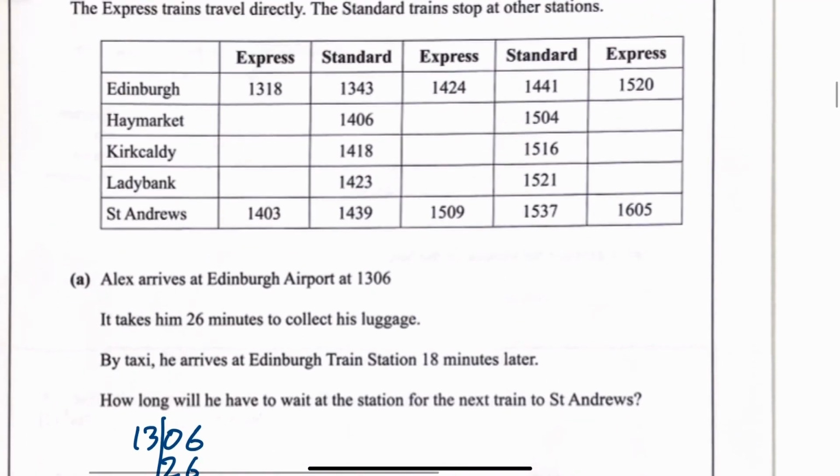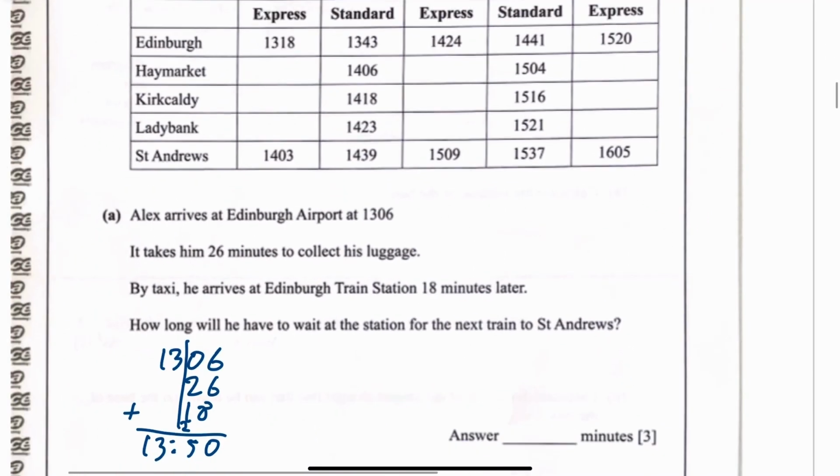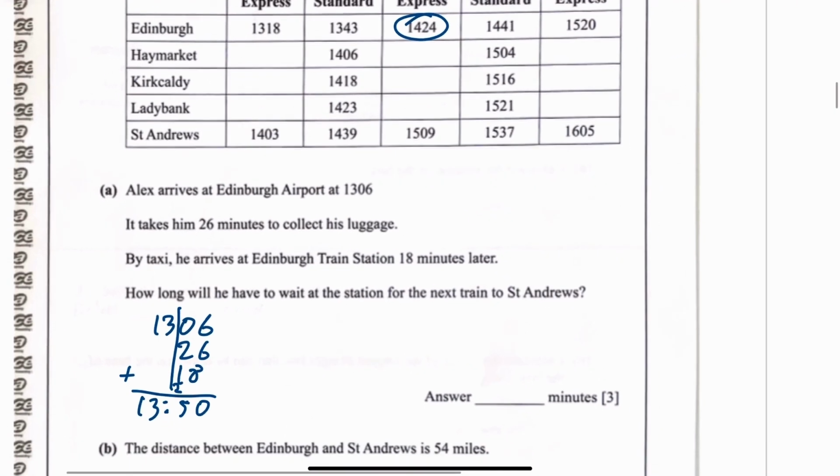Okay, now let's see what the next one he can get then. So if he arrives at 13:50, clearly he's missed this one, he's missed this one. This is the one he has to get. So we have to see how long he has to wait to get this express. So he's going 14:24 minus 13:50.